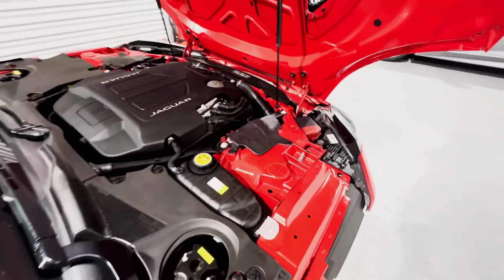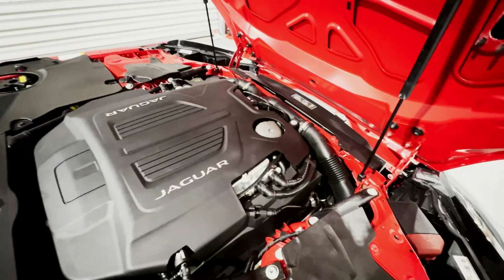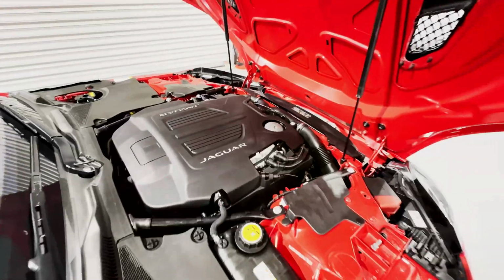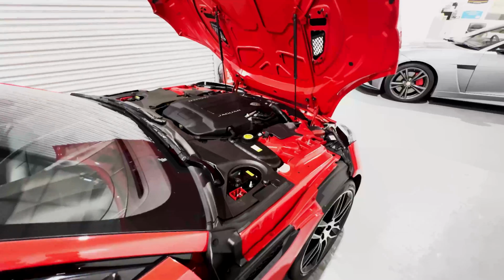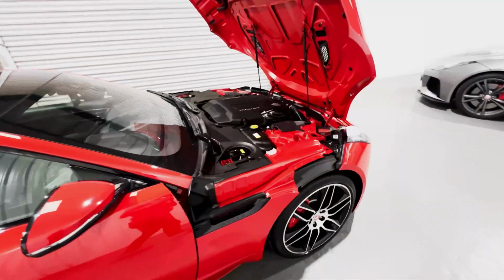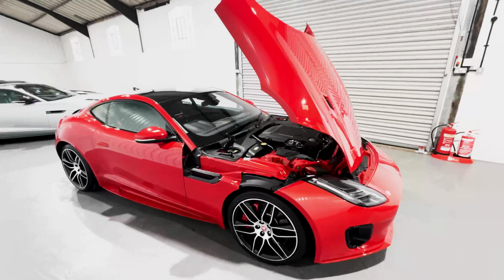Again, you can see everything under the bonnet, very crisp and clean, nothing remarkable at all. The service history is excellent. Main dealers and one noted independent specialist. The car drives perfectly. It's passed all our inspections, and it is ready and waiting to thrill its next keeper.